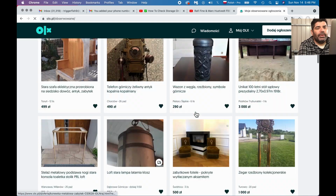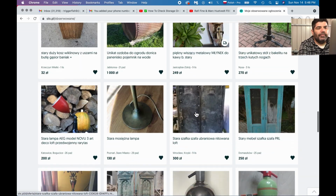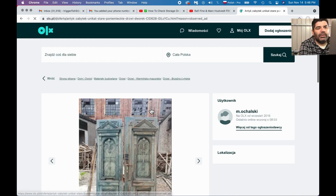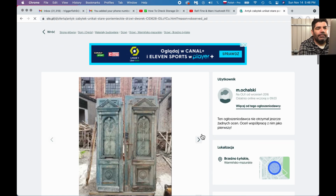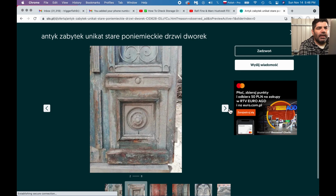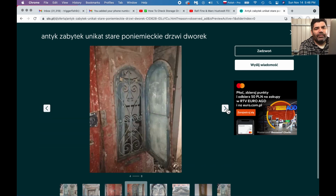Okay, wrapping up here a little bit. Let's see, there are several other things. This door is really amazing. They're asking $1,500 for it, but look at this thing. It has got a lot of story to it. So this is the inside, and it has the like Wizard of Oz door that you can pop open and tell Dorothy and her friends to go away.